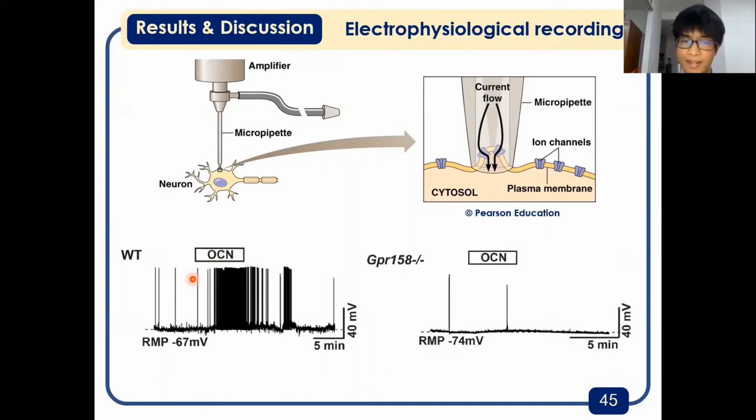wild-type mice neuron that receive osteocalcin exhibit high level of action potential. Osteocalcin can stimulate the neuron, but the neuron from hippocampus of Gpr158 knockout mice cannot respond to osteocalcin treatment. It's very clear that Gpr158 is an important factor to respond to osteocalcin.